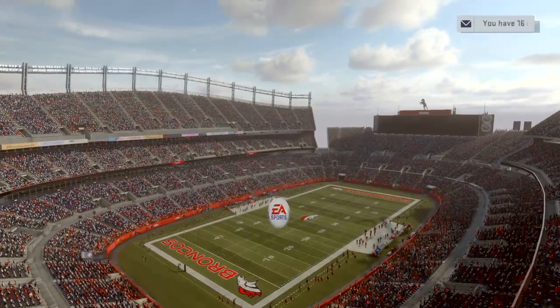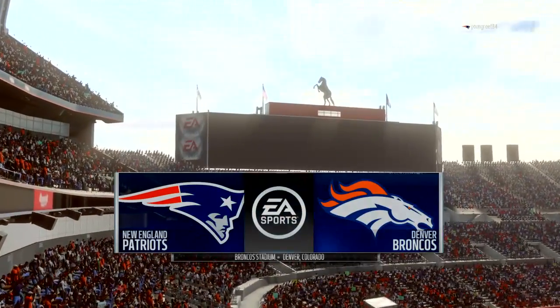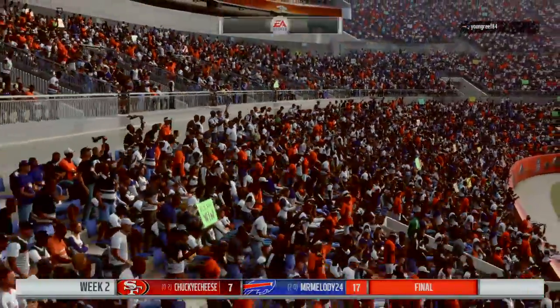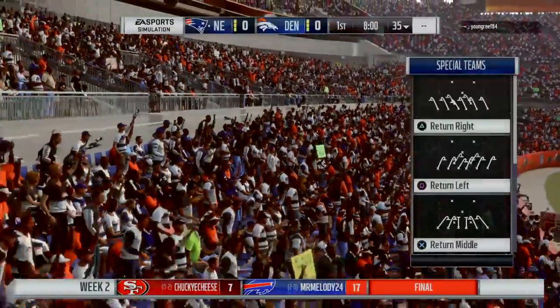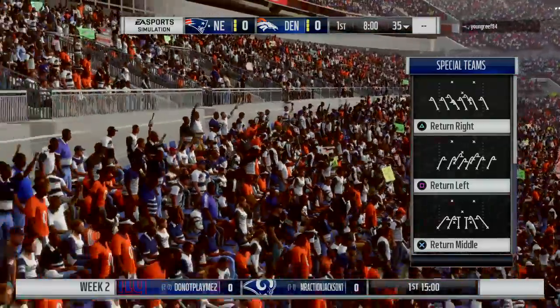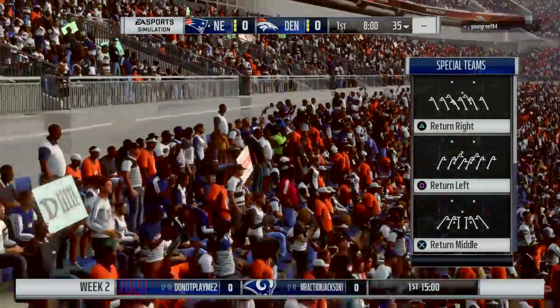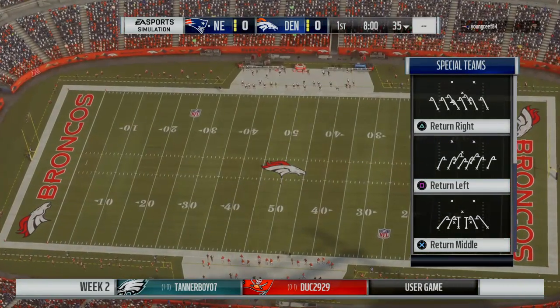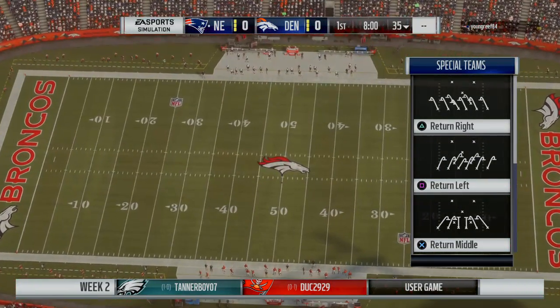Ourselves at the foot of the Rockies, Denver, Colorado, for this edition of the NFL on EA Sports. The scene a few moments ago, here it is. It's unlike any other in sport as both teams made their way out of the tunnel. These folks are fired up as their guys are ready to do battle between the New England Patriots and the Denver Broncos.